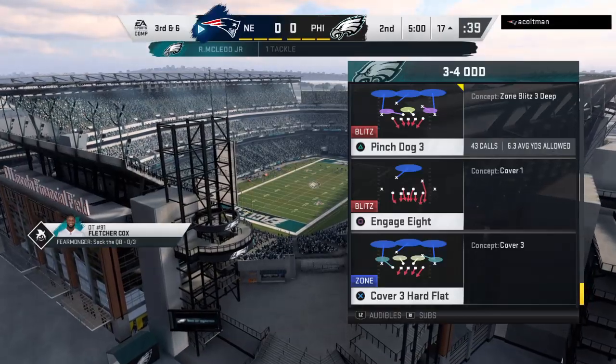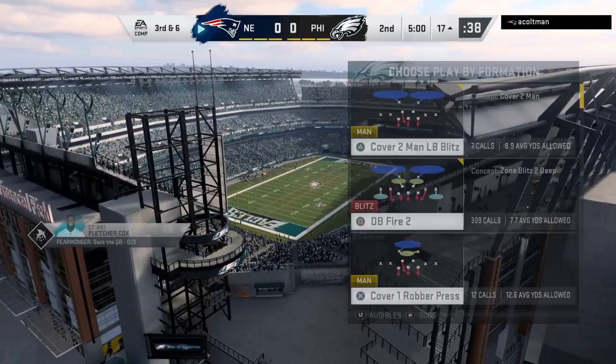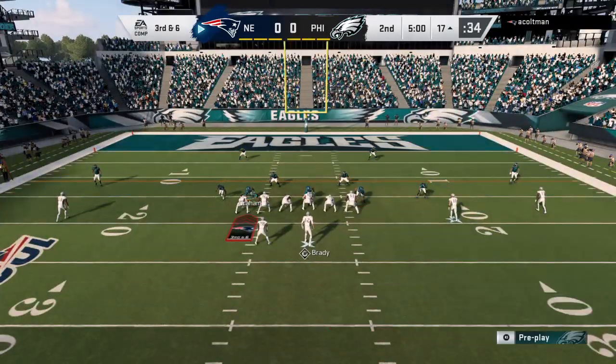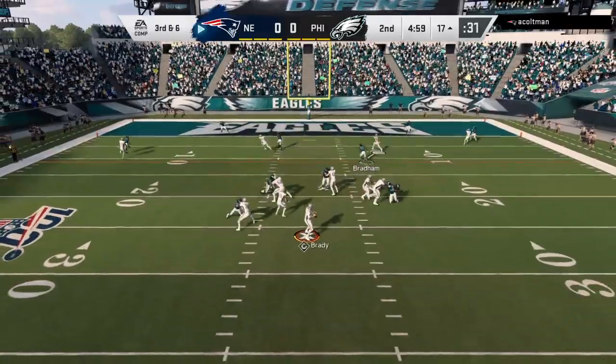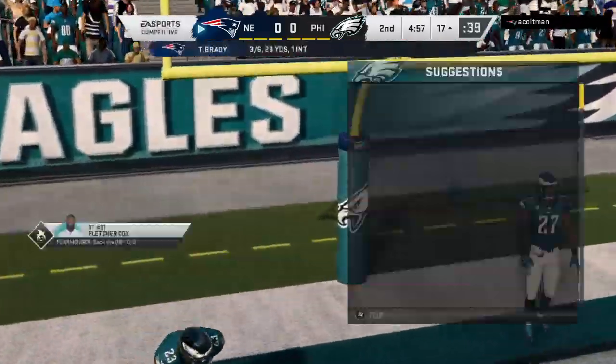No score after one. Start of the second quarter, and it's the Patriots in control of the football. They're looking at a 3rd and 6 here to start things out. Shotgun now for Brady. To the end zone, but it's incomplete.